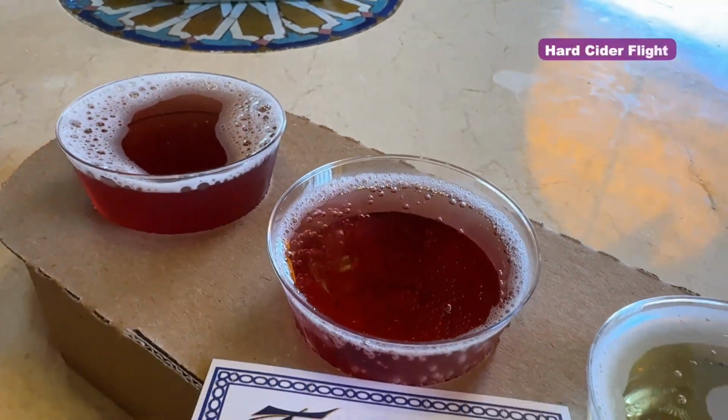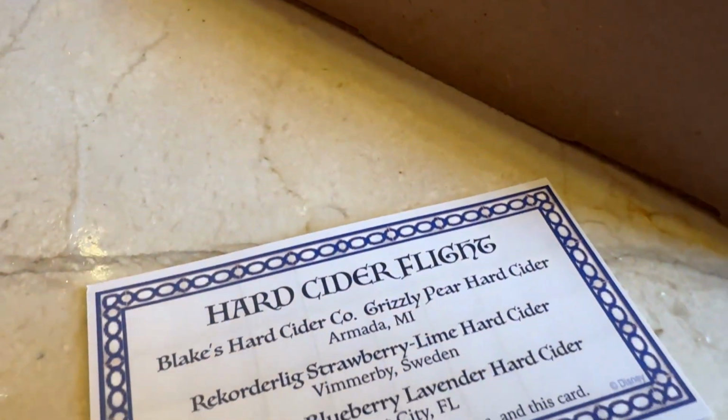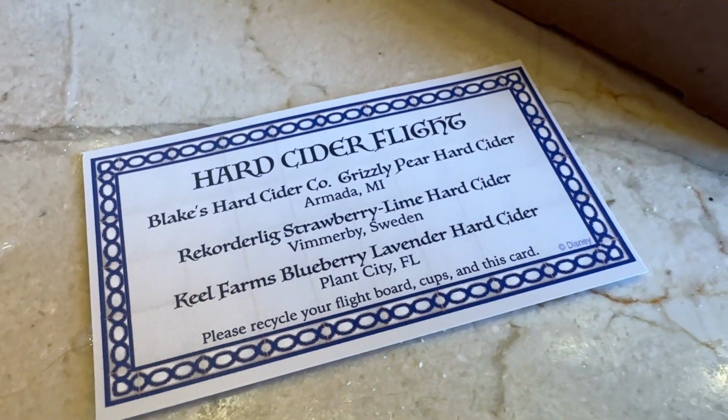Pretty good. What does it taste like? Like hard cider. It tastes good, though. Well, he said top to bottom, so I'm going to say that was the blueberry lavender. Okay, it was good. I'm going to have a sip of the next one. From Keel Farms, which is local here in Plant City. The Blake's is from Michigan, and that's a good gluten-free go-to. We usually like those. This one is probably the lime. It's a Swedish one. I like the first one better so far. It's a Swedish hard cider, and they've had it at quite a few festivals.